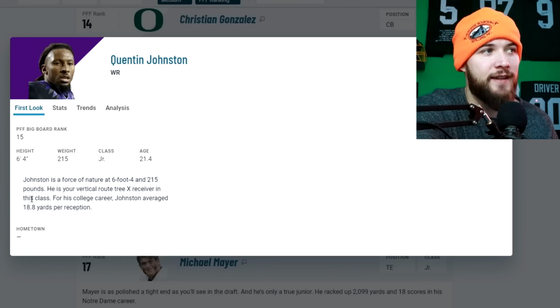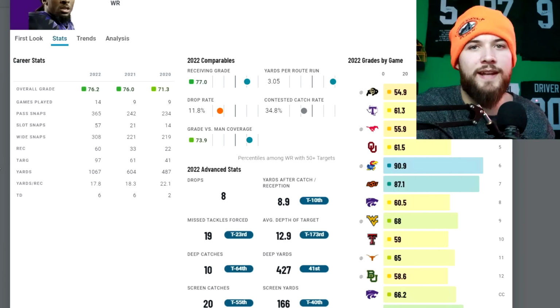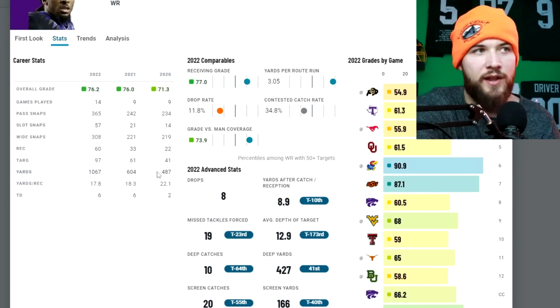It says Johnston is a force of nature at 6'4" and 215 pounds. He was your vertical route tree X wide receiver in this class. For his college career, Johnston averaged 18.8 yards per reception. And as we see here for his stats, a 76.2 grade in 2022 with 1,067 yards and 6 touchdowns, 600 yards the year prior with also 6 touchdowns, and then 487 yards his freshman season in 2020 with 2 touchdowns.